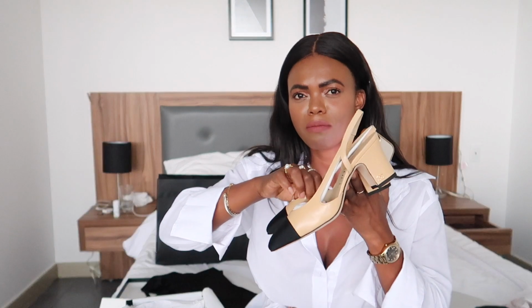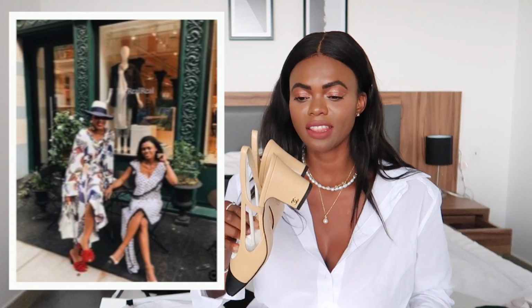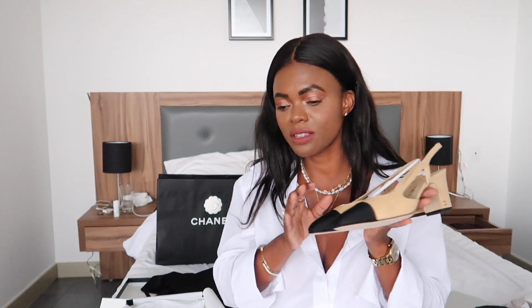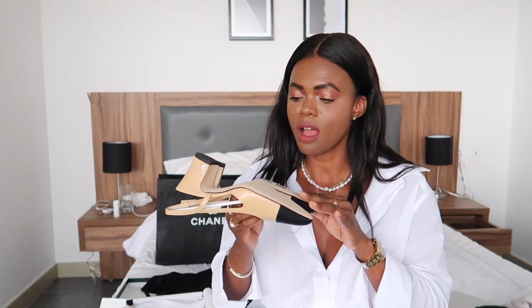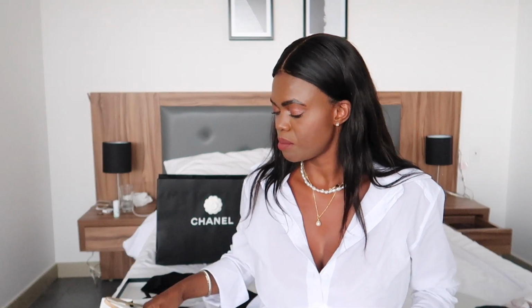But I know I'm going to get so much wear out of these. Like I said, I don't really have that perfect pair of shoes to wear with all my chic outfits, and I think these are the perfect pair that I can wear to dinner, on a daily basis, to just walk around, especially since here I take Uber everywhere anyways. I will be walking in them, but it's not like I'm going to be walking around all the time and things like that.